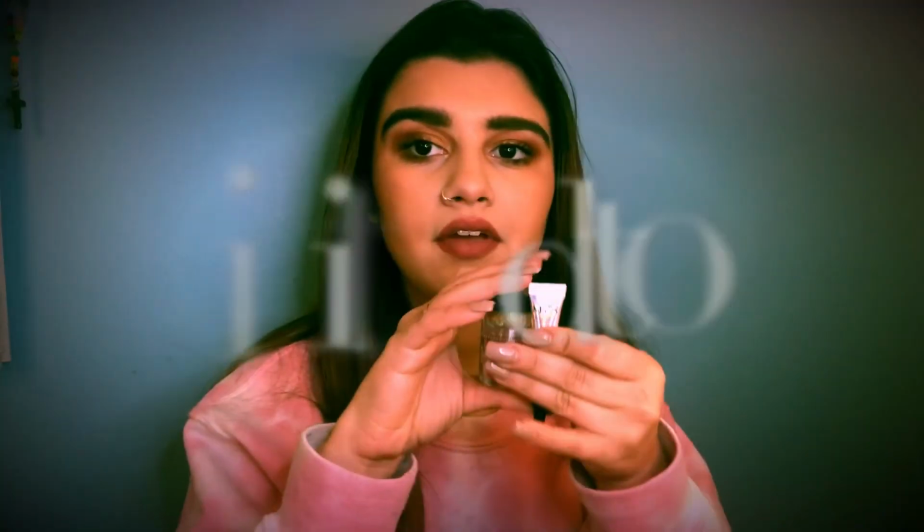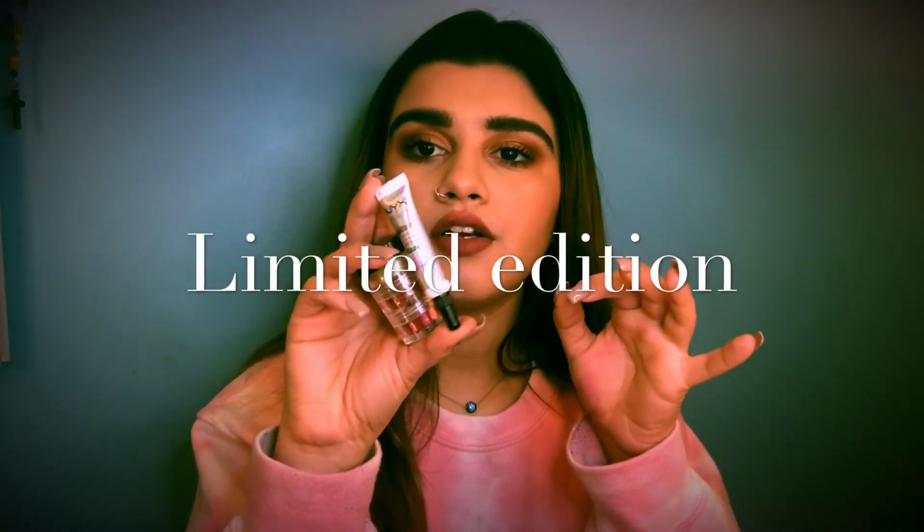Okay, so this is an eyelash curler. Don't know where I got it from, but if I find somewhere, I'll link it down below. This is by NYX, the glitter glue, and three glitters I got. Very pretty. And this glitter glue is bomb, and these shimmers are bomb. I think that's it for today.